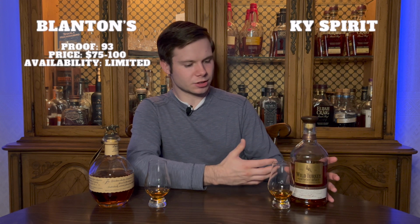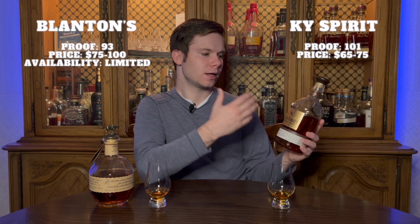Then, as a competitor in the same market, you've got a bottle that I've always had a hard time understanding its placement: Wild Turkey Kentucky Spirit. It's a single barrel offering, 101 proof, just like the Wild Turkey 101, but bottled like Rare Breed. It fits that $60-ish price point in most places, so it's pretty comparable to Blanton's in terms of price.